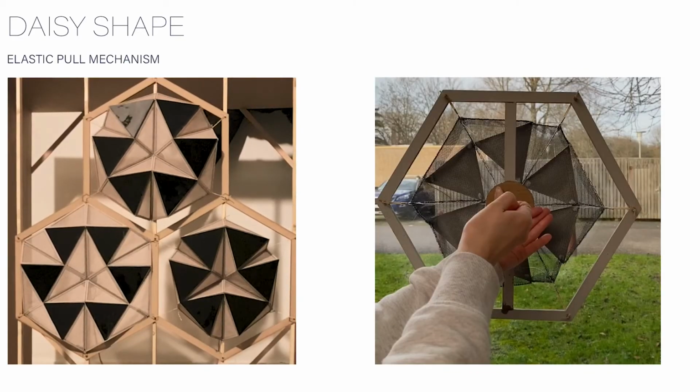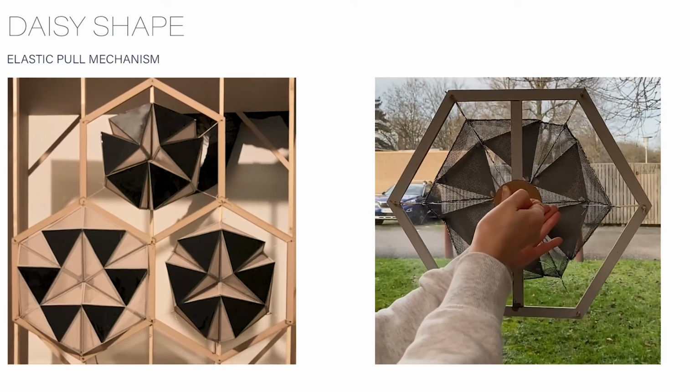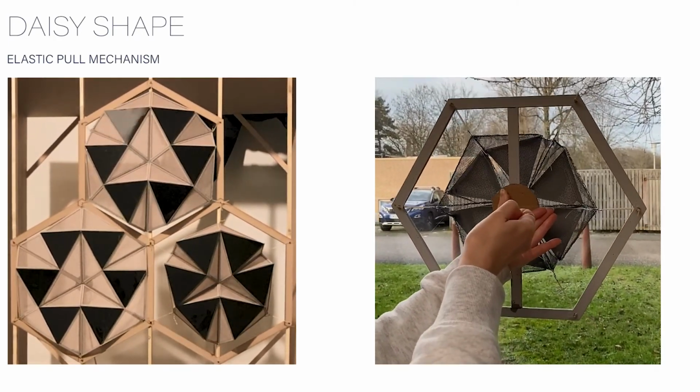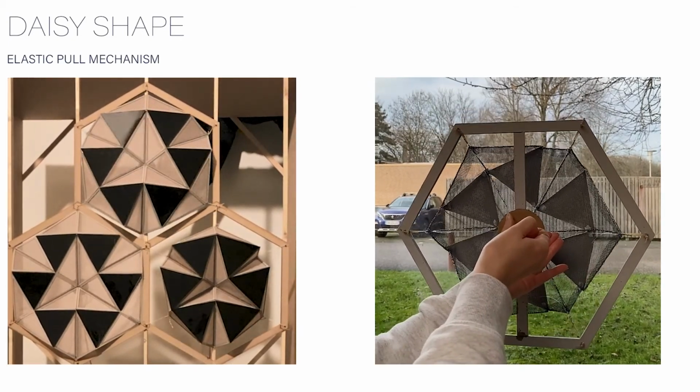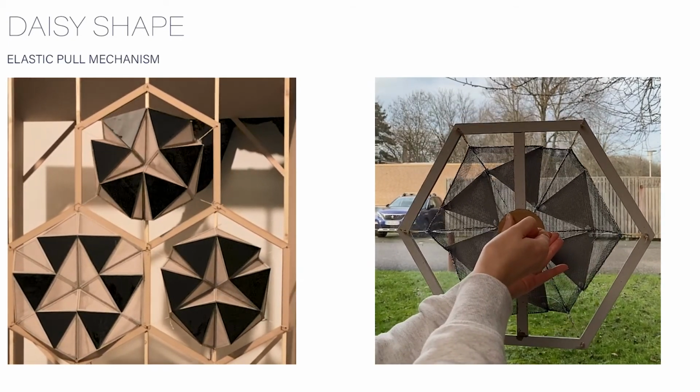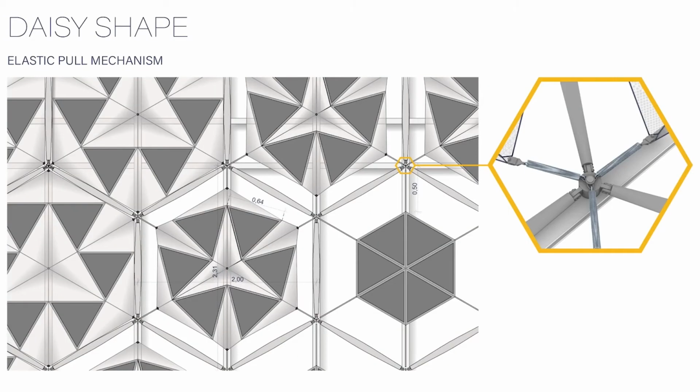Another mechanism we have tested works by pulling the edges of the module, which are connected to a frame with elastic connections. When releasing the force, the edges spring back into their original position. The challenge we were facing here was the required elasticity and at the same time stability of the elastic material. In real dimensions, these springs would have to be able to expand from 3 to 50 centimeters, and we were not able to find such a material in reality.